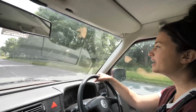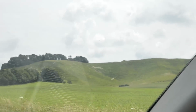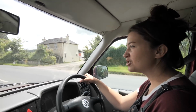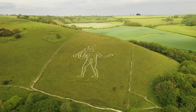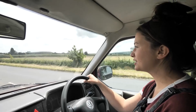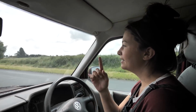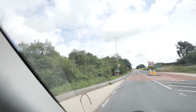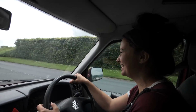White horses over there. I've heard that Wiltshire is absolutely riddled with them. They're everywhere. And if you don't know what I'm talking about, dotted around the UK there are all these little chalk figures carved out of the hills. And Wiltshire in particular, I believe, has nine of them. And they're all horses. Oh yeah, look. Horse on the sign even.